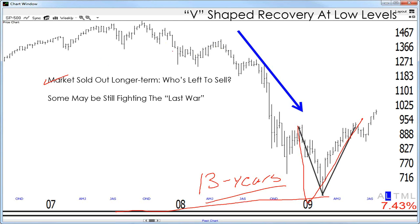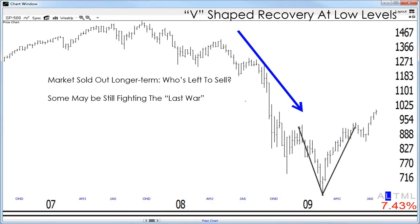So when a market loses 50% of its value, one has to wonder who's left to sell, because a lot of people will be forced out long before then. And one thing to think about, and I thought about this right before the show, is some may be still fighting the last war. So maybe way down here, you've got some shorts that think this thing is going to go to zero. The zombie apocalypse will start tomorrow. Let's just keep shorting like crazy.